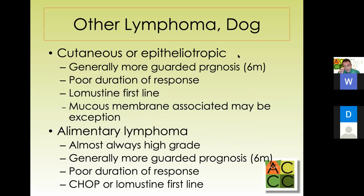Some other lymphomas that we see are cutaneous or epitheliotropic. This is a little more aggressive form of lymphoma. We give them a little more guarded prognosis of about 6 months with this form, and really because they almost always respond to treatment, but the duration of that response just isn't very long for most patients. And lomustine or CCNU is usually our first go-to for that.